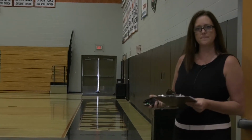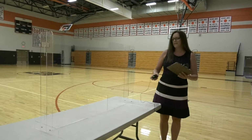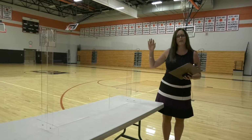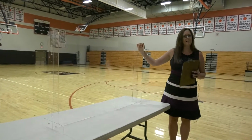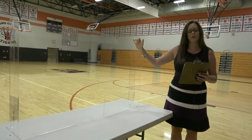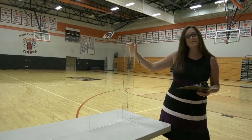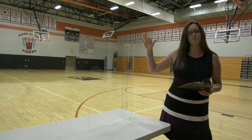Okay, so now you finally made it to the check-in table. You can see here that there will be a person behind the table and that we have plexiglass. Plexiglass will be available in every one of the locations where there's face-to-face contact with a voter and an election official. As I had mentioned earlier, only one person at a time should be approaching the table for check-in.